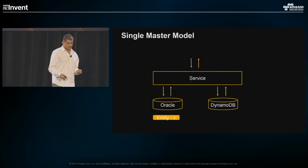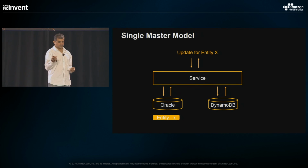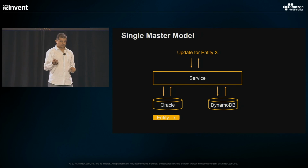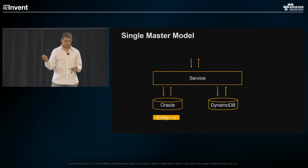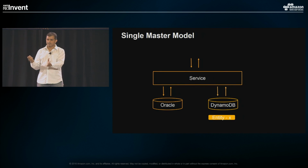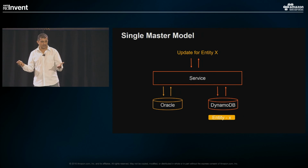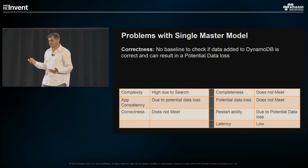So let's see how this works. Whenever an update comes to the service, the entity shows that this record is right now in Oracle. So the update goes to where the entity is. It goes first to Oracle. Now, if the data was migrated over, the next time an update to the entity happens, it would go to DynamoDB. So this is how the simple single master model worked.